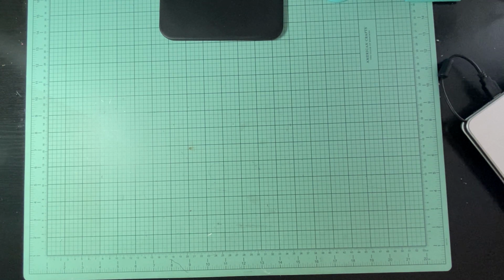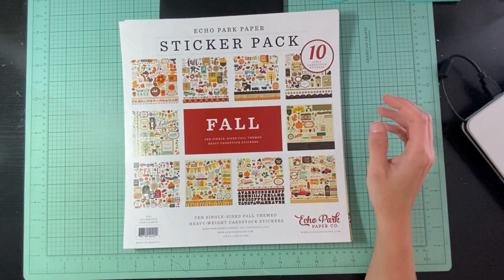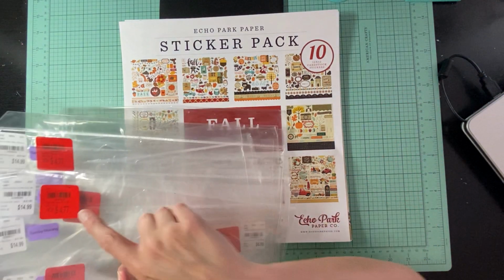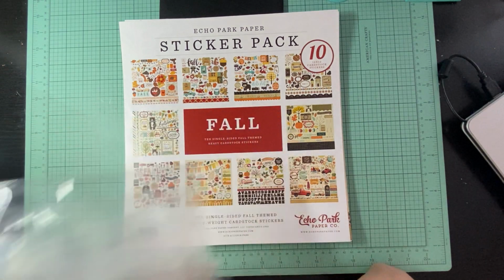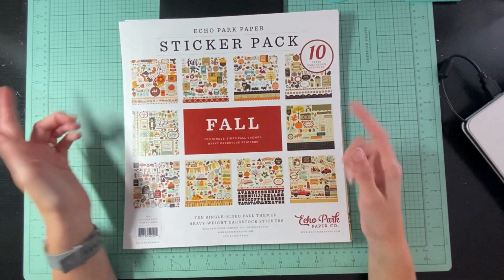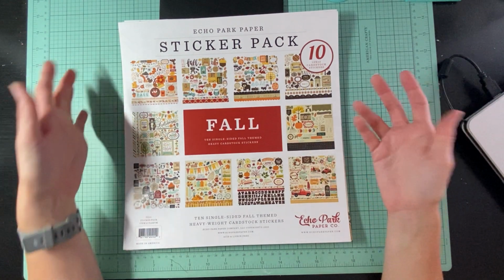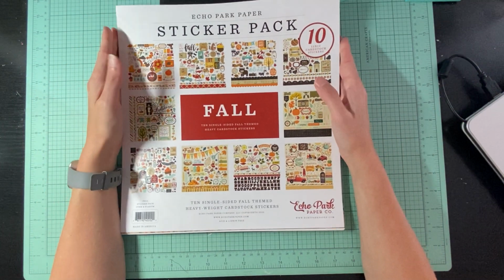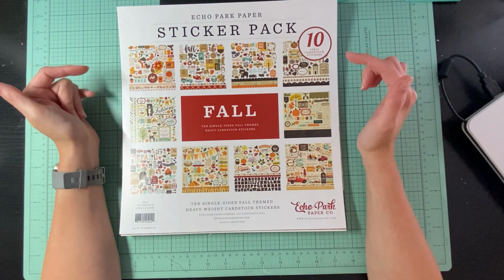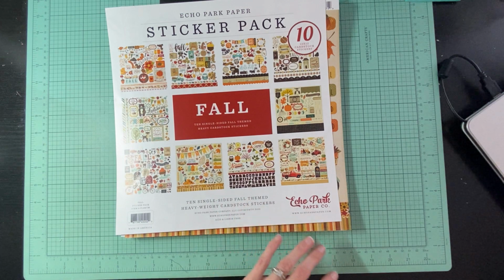So these were $4.77. I have the little tags. So all of these were $4.77, which I don't think is bad. I think I got one paper pad besides the one you just saw that was $5, so not that much more. So these are all on clearance. This is Echo Park's sticker sheet, and this is fall. So I am going to see about moving this stuff over so that I can set this stuff down.